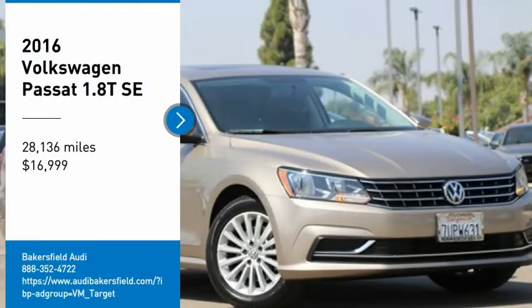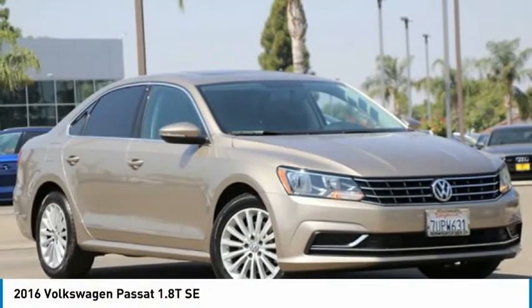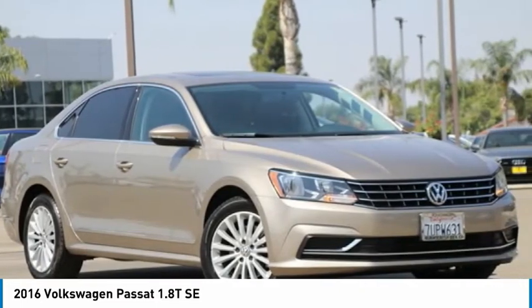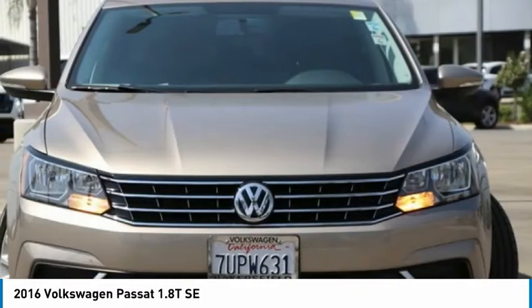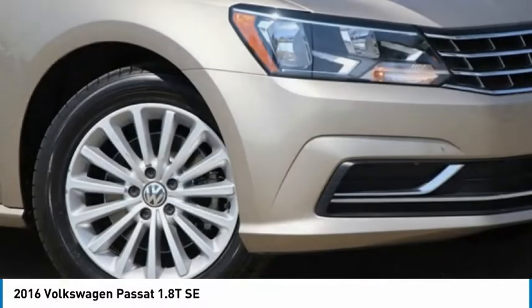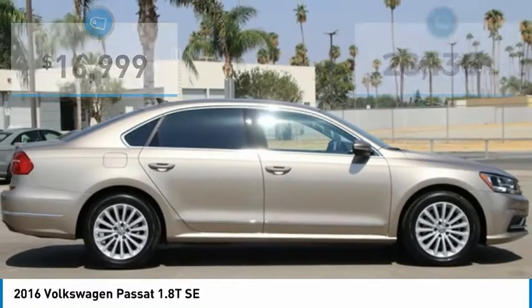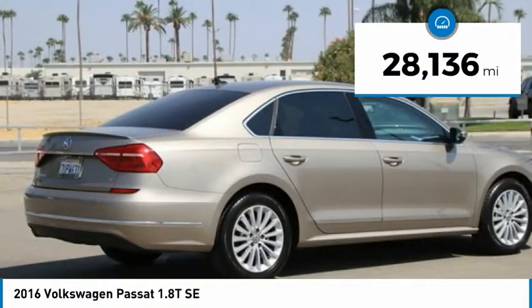Make a great choice today with the 2016 Passat. The Volkswagen Passat is roomy and powerful. It is a supple and controlled ride with a quiet and comfortable ride. Volkswagen brings it all together and is priced below $20,000. This vehicle has less than 30,000 miles.